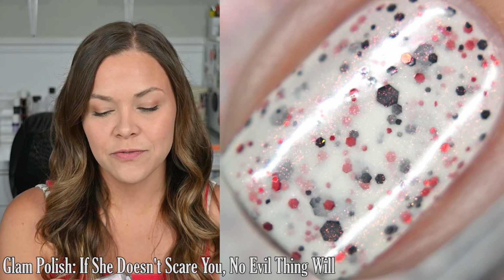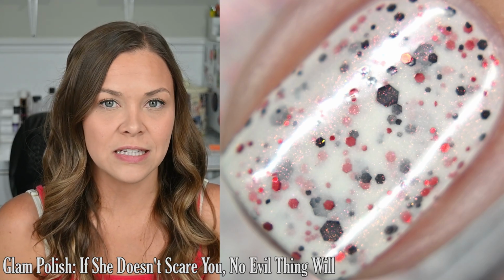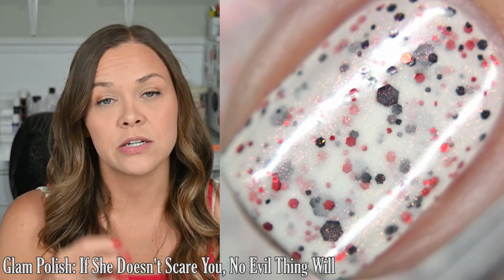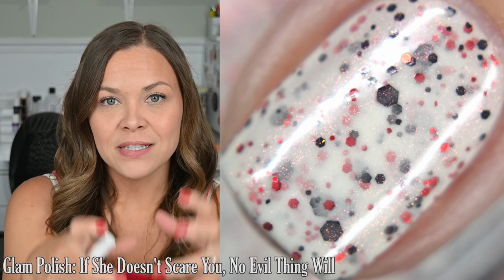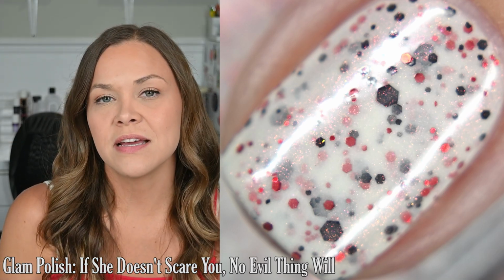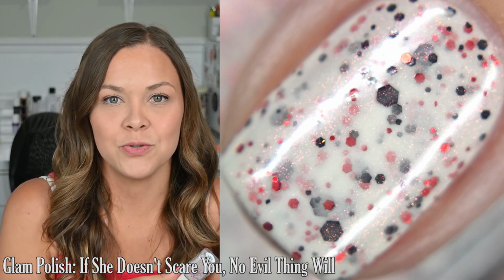I did need 3 coats for this one to become fully opaque. I didn't have any issues with spreading the glitter out. Very minimal manipulation, per the usual of these glitter-packed crellies, just making sure that there's no overwhelming spots of glitter and sparseness across other spots of the nail. Very easy, very simple crelly to manipulate.